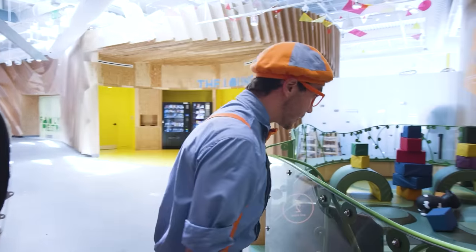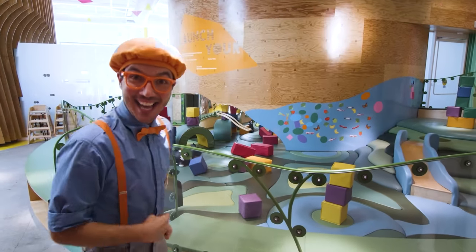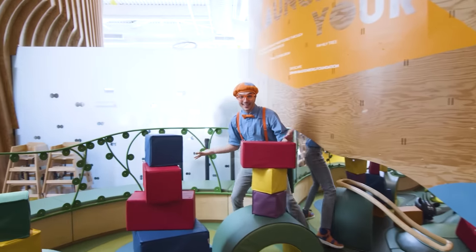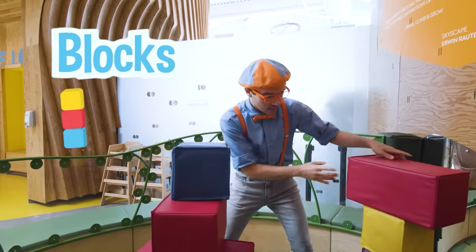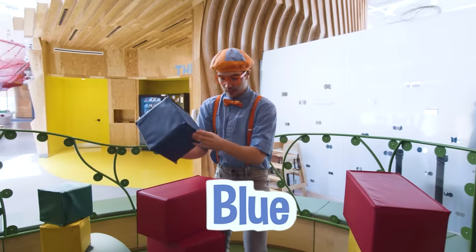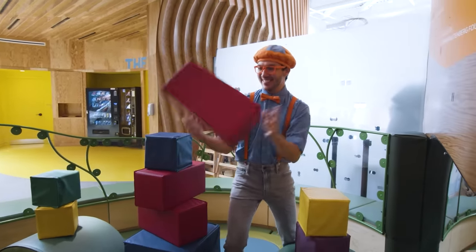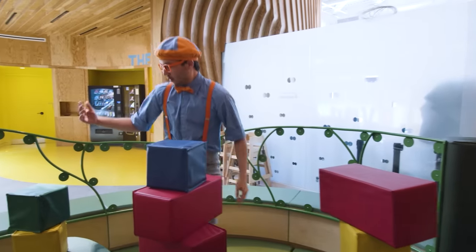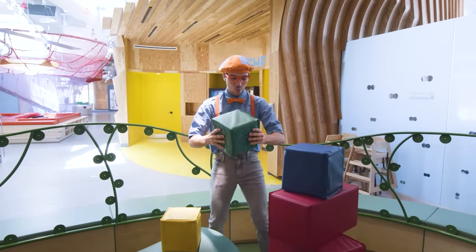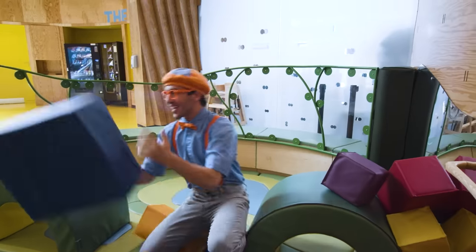You know what it is? It looks like a garden that's really fun to play in. Let's go inside. Look, there are so many different blocks and colors. Yeah, we have a blue cube and a red rectangle. Ooh. And we have a green cube, whoa! And they're so squishy and soft. Whoa! They're so fun to play with.